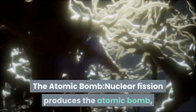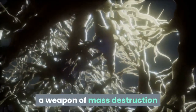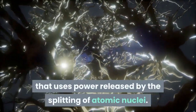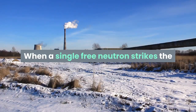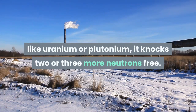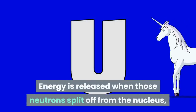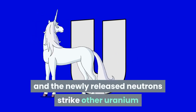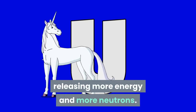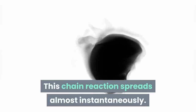The atomic bomb. Nuclear fission produces the atomic bomb, a weapon of mass destruction that uses power released by the splitting of atomic nuclei. When a single free neutron strikes the nucleus of an atom of radioactive material like uranium or plutonium, it knocks two or three more neutrons free. Energy is released when those neutrons split off from the nucleus, and the newly released neutrons strike other uranium or plutonium nuclei, splitting them in the same way, releasing more energy and more neutrons. This chain reaction spreads almost instantaneously.